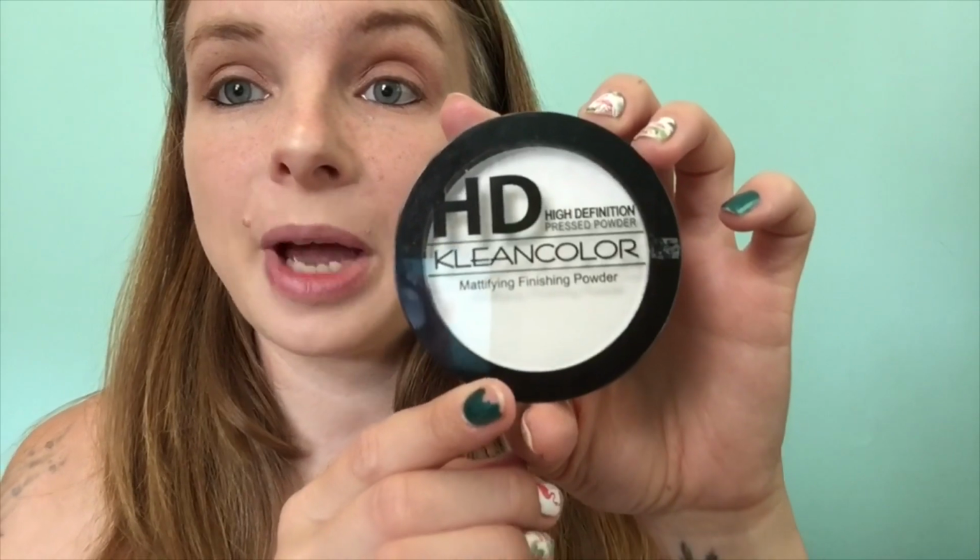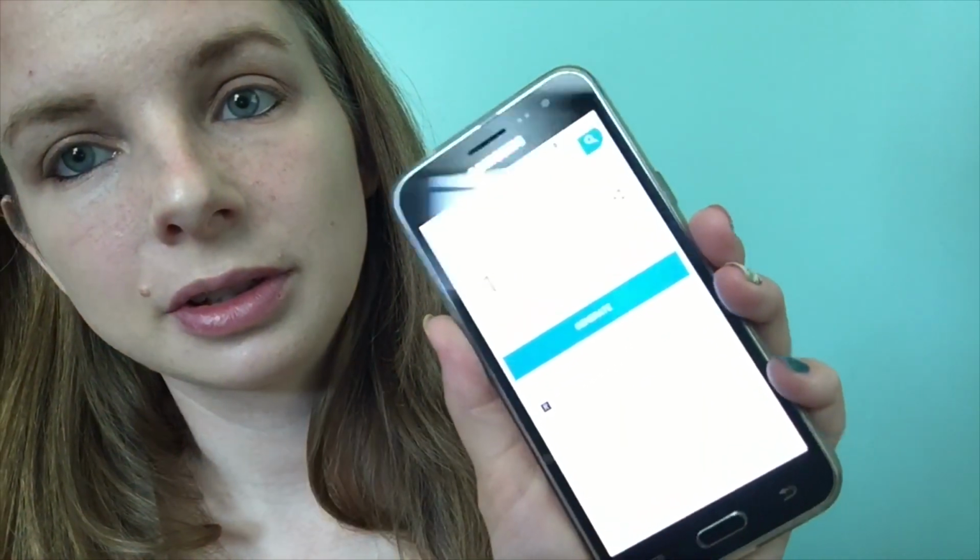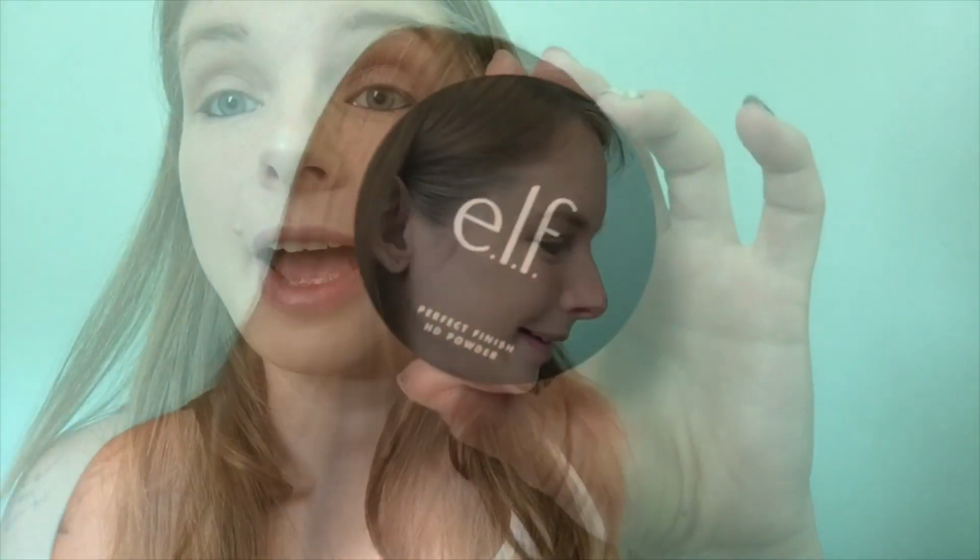Next is Clean Color HD Definition powder. And number 6 is Laura Mercier translucent powder. Pick the number. Number 1, yay! It's the e.l.f. Perfect Finish HD powder. Take my big fluffy brush and put it all over.